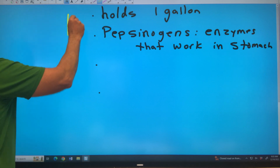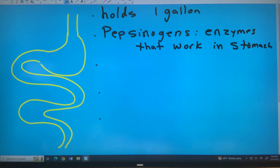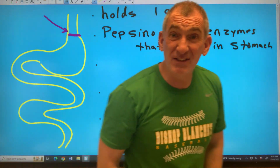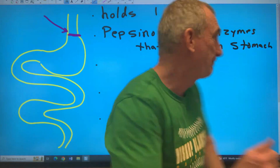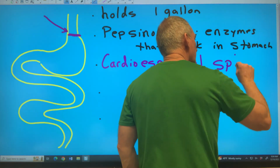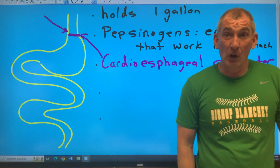Again, we got the esophagus. We got the stomach. We got small intestine, large intestine, and out. Actually, let's do 3 more bullets. There's some doors. This door at the top, this door between the esophagus and the stomach, that door is called the cardio-esophageal sphincter. It's the door between the stomach and the esophagus.